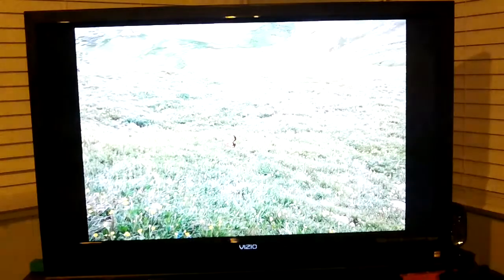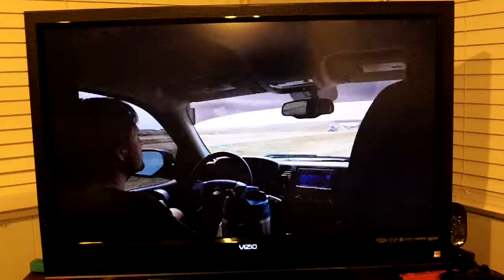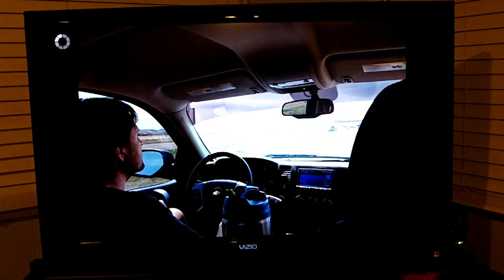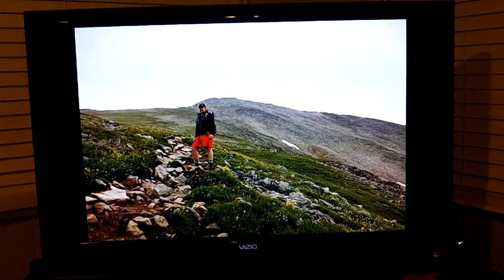And then it does do some kind of different transitions. You can do no transition or fading or slide in and out. And so this is a kind of a fading transition, of course. So that's what it looks like in full screen mode. So yeah, there it is.